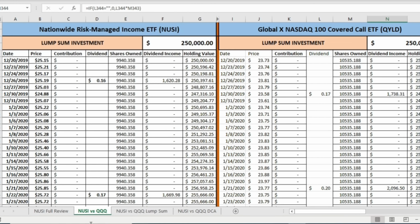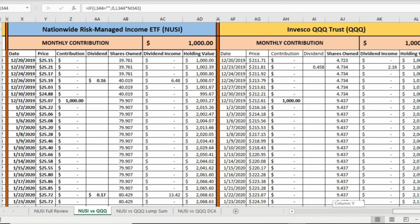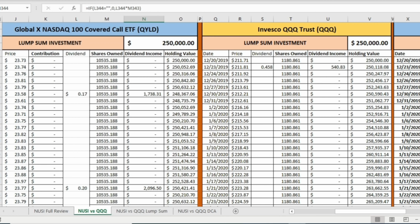So let's hop over here to the Excel spreadsheet. This is something that will be available to the Patreon community today if you're interested in taking a look at this spreadsheet. What we've got is the actual day-to-day price history back from December of 2019 all the way through today. And we've got the lump sum option for investing here, and we've also got the monthly investment. So in this first column here, we've got NUSI with a lump sum investment of $250,000. We've got QYLD with a lump sum investment of $250,000. And then we have the Invesco QQQ Trust, ticker symbol QQQ, with a lump sum investment of $250,000.